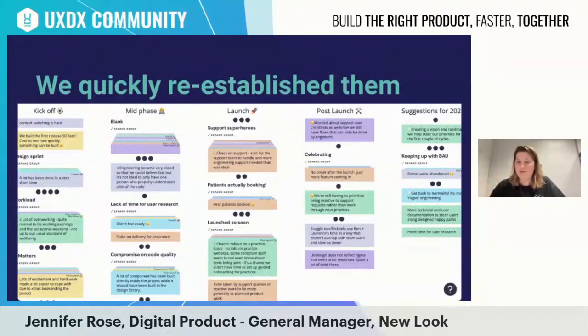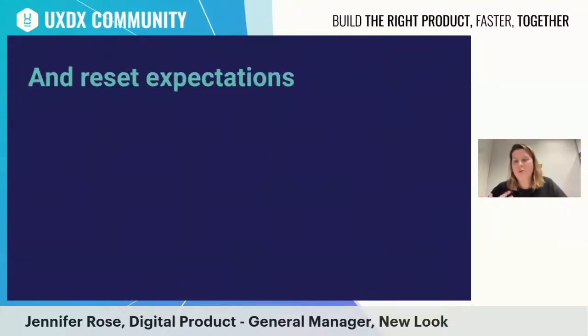And some of the stuff there that really made my heart sink was a feeling like they couldn't take breaks because they were missing something. And obviously that wasn't what we wanted, and we didn't want the team to feel like that. And it was obviously going to be very unsustainable. So what we also did was make sure we reset those expectations. And again, the key here was to really act quickly off of the back of that information. So how could we make sure that the team could take breaks, work in a more sustainable way, while also making sure we delivered that important product for GPs?